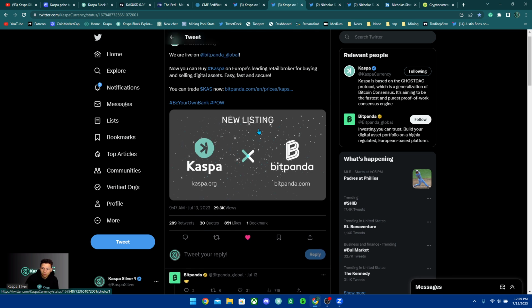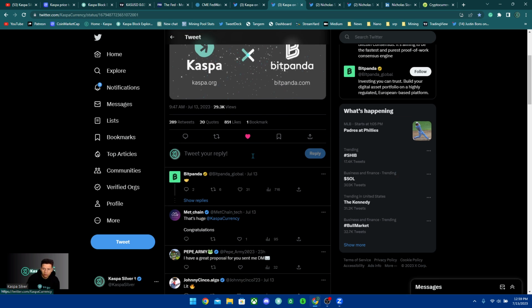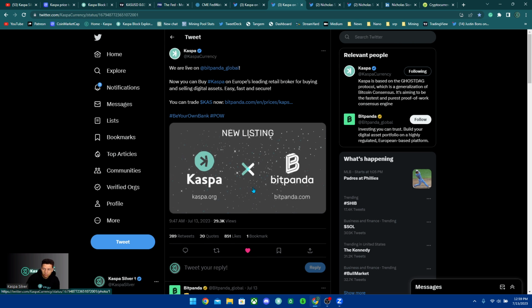Another thing is Bitpanda is finally live. We finally have Bitpanda for Kaspa. So I have not really tested out this exchange or taken a look, but if you guys are interested in looking into another exchange, Bitpanda is now live with Kaspa.